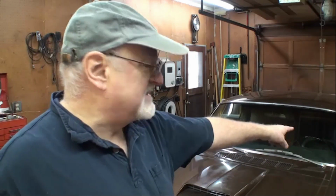I've reupholstered the front seats 3 times. The rear seat is original, and the headliner is original. It has a console in it. That was probably one of the only options. It has an inside adjustable outside mirror. It's got the moldings along the rocker panel. I'll show you those later when we get there.